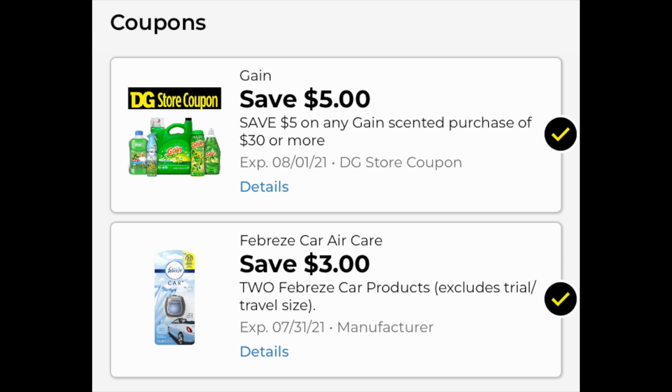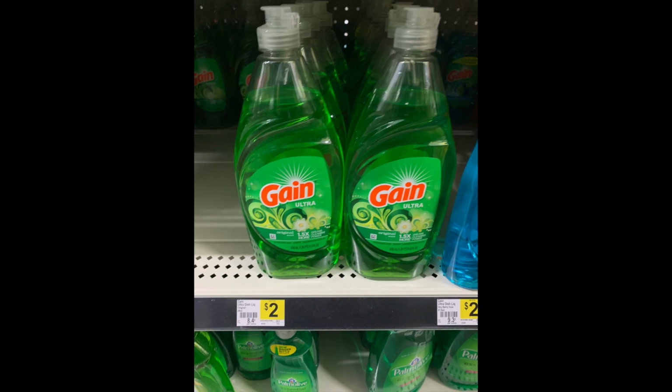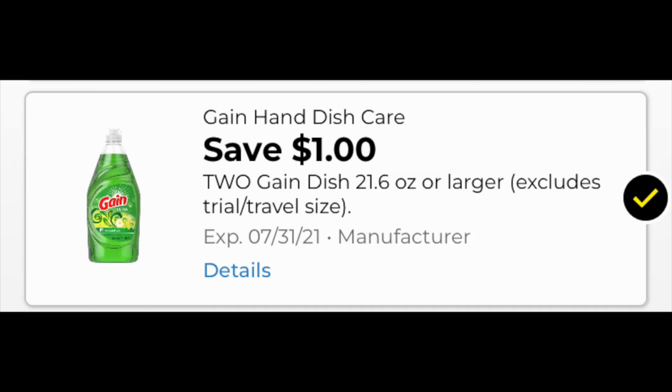And then we're going to grab two of these bad boys for $4. And then we have a digital coupon, which is this $1 off 2. So yeah, there's all of the items we need to grab.